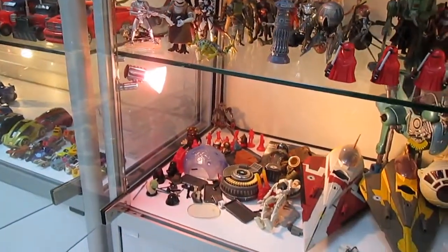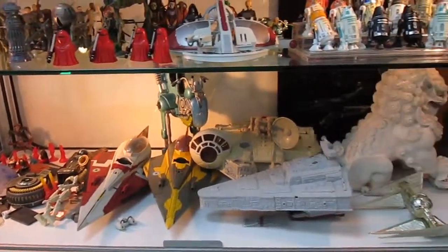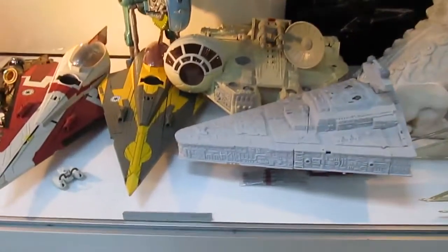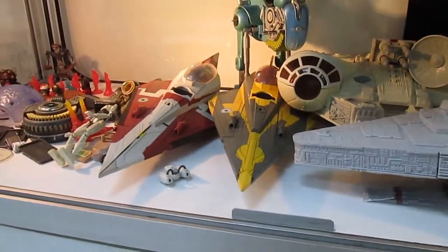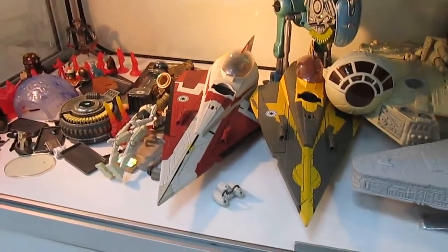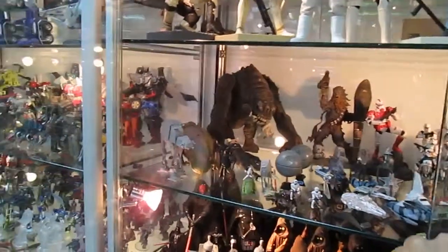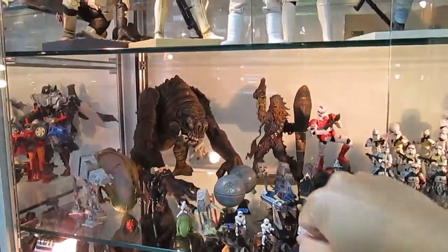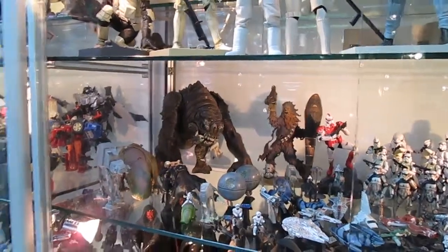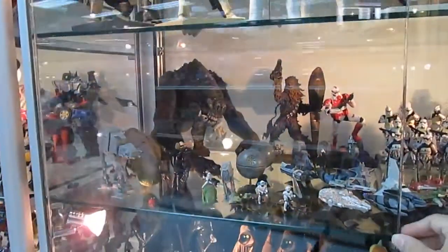And of course Ray Park is nowadays working as Snake Eyes and also as a stunt coordinator when it comes to Kung Fu and stuff. And we have the very fat looking Star Destroyer here, and the Jedi fighters, quite a big one actually. So let's see, and that's about it for this one. Oh, and we can see the Rancor is actually biting this droid from the prequel movies. What's it called already? I'm not sure what it's called, can't remember.